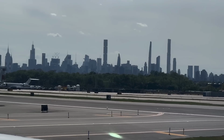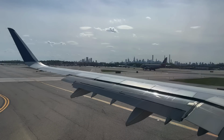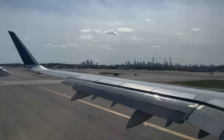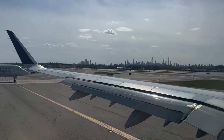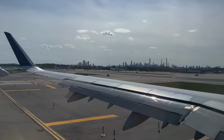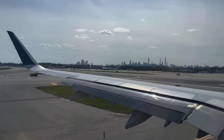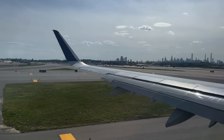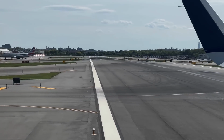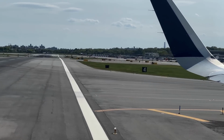Delta 846, cross runway 22 at Papa, traffic 2-mile final, no delay, all the way up. Delta 846, cross 22 at Papa. We'll come. Delta 1487 at Juliet, contact frequency 446.3. Juliet, Bravo, Papa, open runway 22. Delta 846, monitor tower. Delta 846, switch tower. Good day.